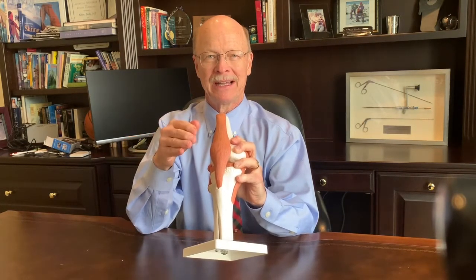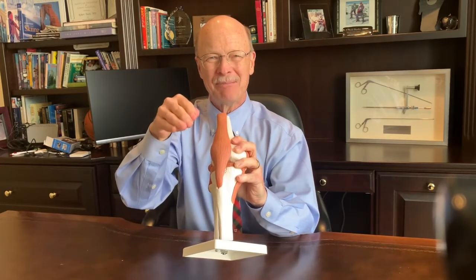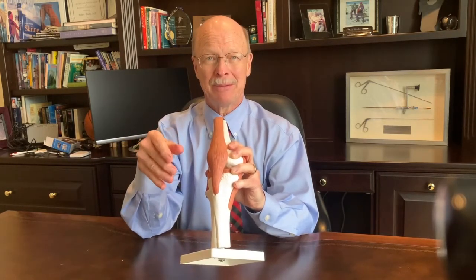Think of the patella like a cart on a roller coaster. If one was descending a steep part of the track and all of a sudden the track got wider, that could be a problem. Conversely, if you went into a big turn and didn't have a bank to help control that cart, that could be a problem.